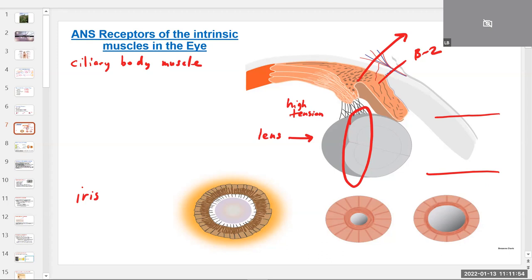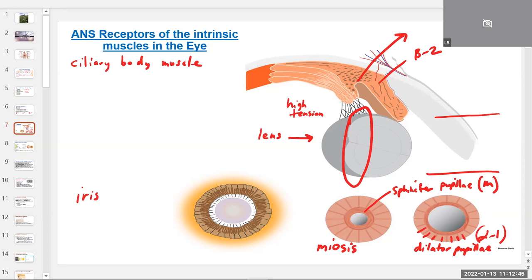As far as the iris goes, there's a couple of muscles oriented differently. So here you have the sphincter pupillae. These would have muscarinic receptors on them, innervated by the parasympathetic. When these contract, it will cause miosis or pupillary constriction. And in opposition to these, you have radial muscles that go this way. These are called dilator pupillae. And these would have alpha 1. So sympathetic innervation, and this would cause pupillary dilation.